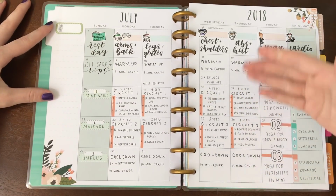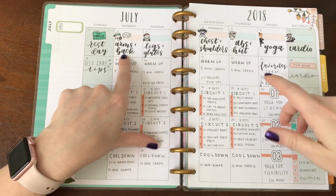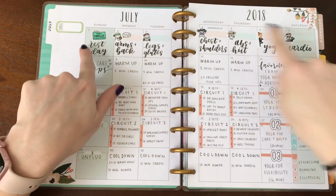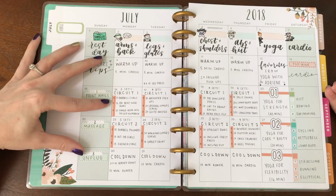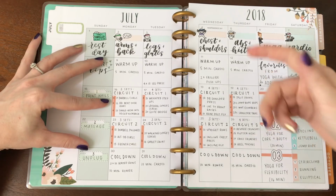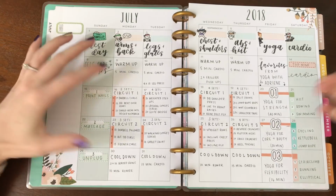Then Monday is my arm and back day, so I have a sticker that says, do you even lift, bro, from Once More with Love. And I have arms and back that I just used my Tombow Fudenosuke brush pen. That's how I've denoted the top row. And then this is my workout. I have a warm-up, which is 5 minutes of cardio. I have 3 sets of circuit 1, which is 10 barbell curls, 15 barbell bent over rows, and 10 single arm into tricep. It should be single arm row, but I forgot the word row. Into tricep kickback, and then on and on.